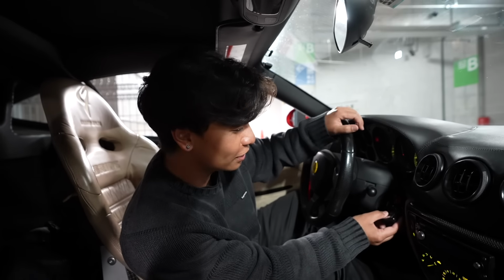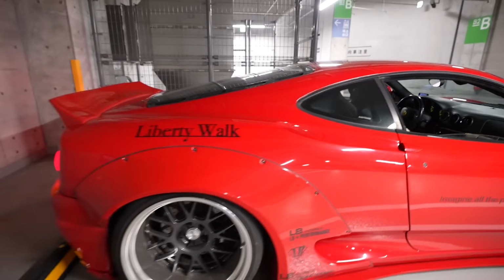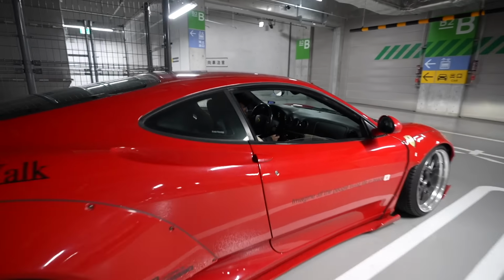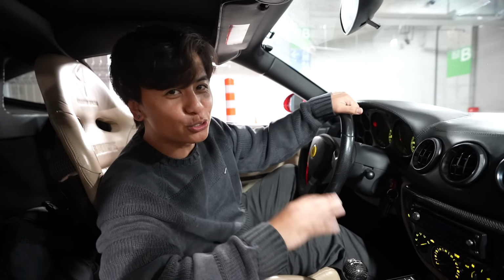That's the cold start with the valve closed. Once you press this button, close it so you guys can hear us. This thing is an absolute menace on the streets of Japan.